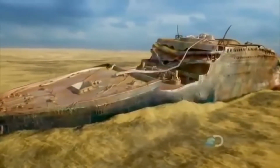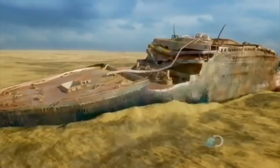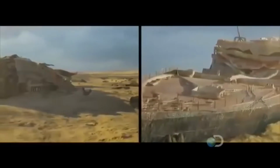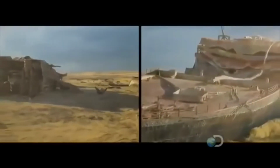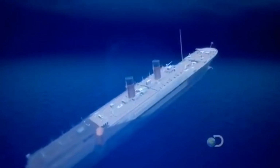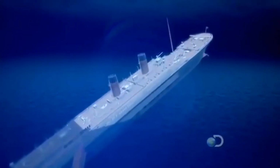With new evidence, another mystery is solved. The investigation has now shown how the two main sections of the ship reached the ocean floor, how they made impact, and why they look so completely different. But there's still one question to tackle. How and when did Titanic break apart?